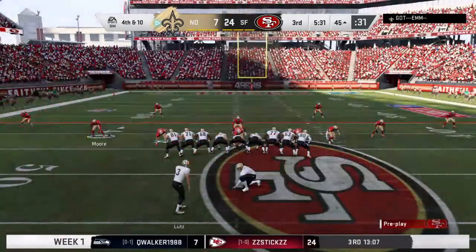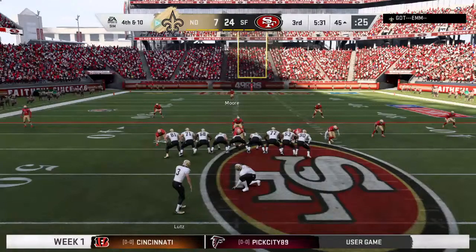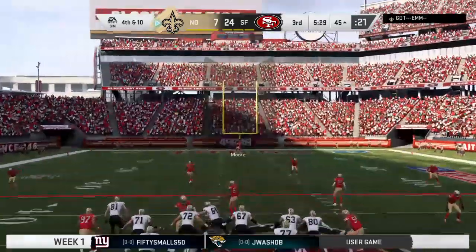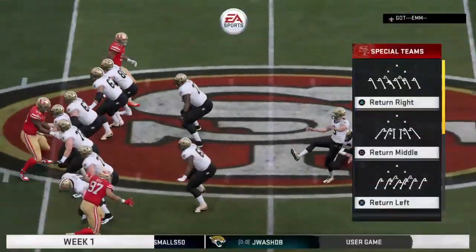So look at this. Here's the field goal unit coming out. And he is going to need to bomb this one. This will approach NFL record territory. It's a 62-yard attempt. And this is good. It was running out of gas there at the end, but he winds up getting just enough on it.